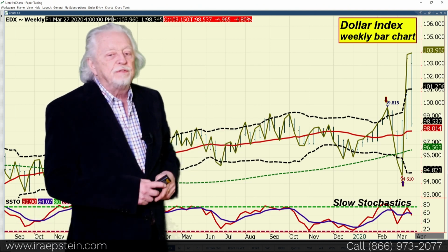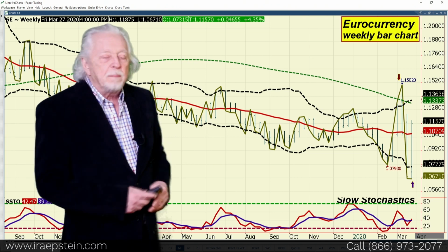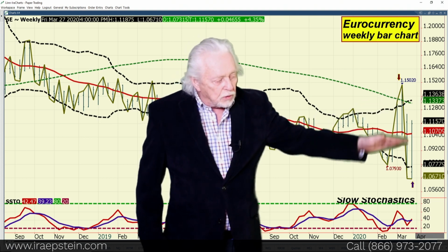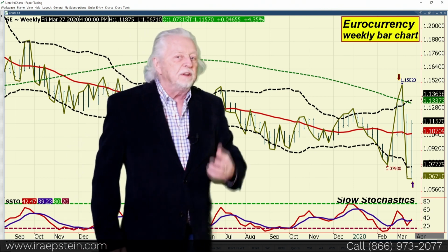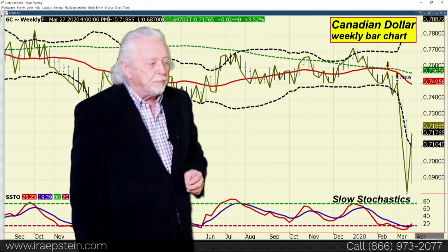It's probably the most violent I've ever seen the dollar index trade, and it's the flip-flop in the eurocurrency, which went down, up, challenged the 100-week average, the upper Bollinger Band, and right back down. It's been, for currency traders, which is normally one of the biggest trading vehicles in the world, a real mess of a week this week.